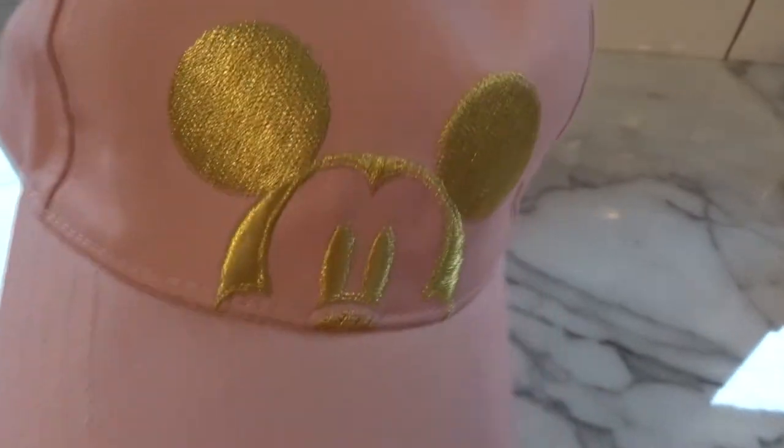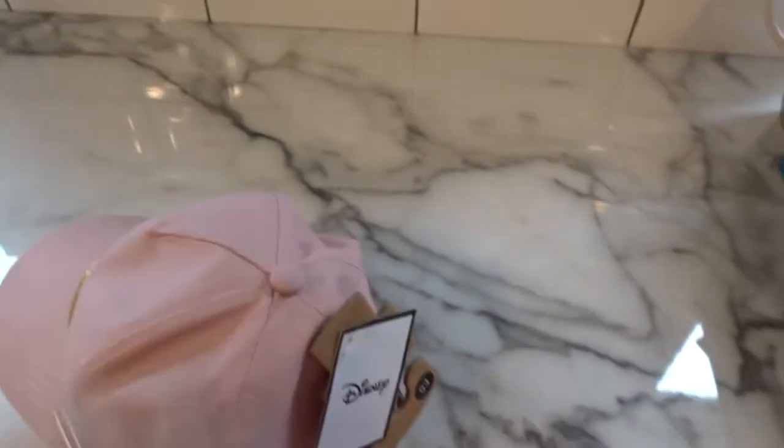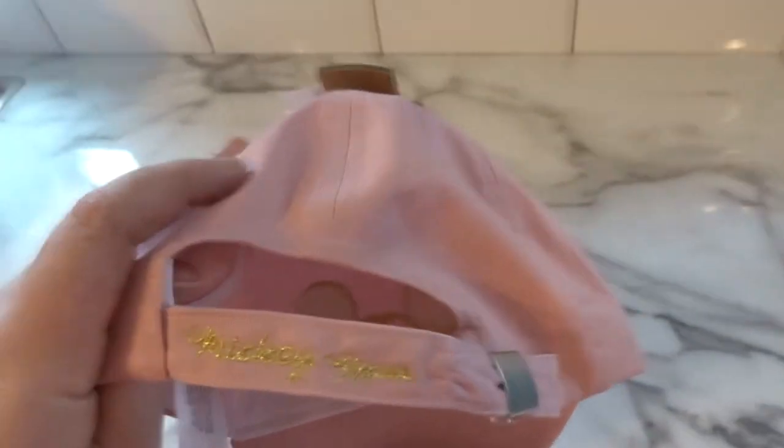So first of all, I got this baseball cap. I've been looking for one for a while. I've got quite a big head and lots of hair, so I find it difficult to find a baseball cap. I did love this colour though, nice blush pink. It's got a gold Mickey head on the front, and on the back it also says Mickey Mouse. It's got a push-through ratchet to make it smaller and bigger. That was one of the first things I bought, and that was just £5. Fits okay, looks a bit dodgy.